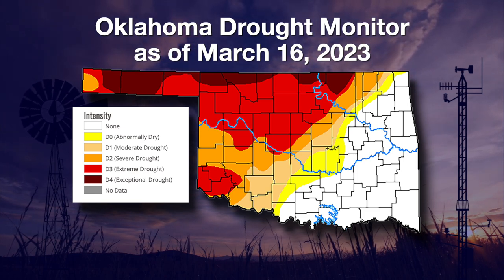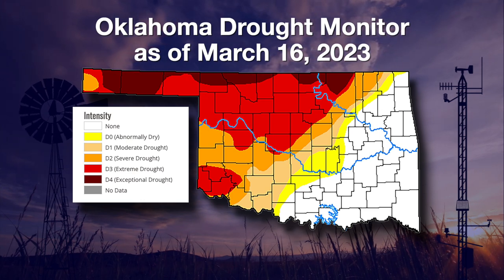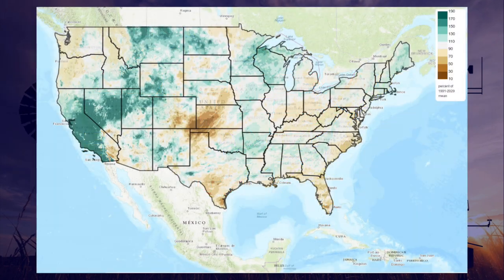And it's been that way for months, with areas to the south and east of I-44 still needing a little bit more rain, but areas to the northwest of there needing a lot more rain. And we have a very interesting rainfall pattern if we look back to the percent of normal rainfall since October 1st, 2022. We see those enormous precipitation amounts across California, especially the southern two-thirds of California up into Nevada.